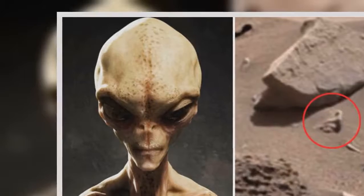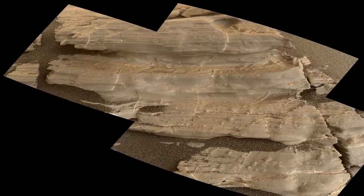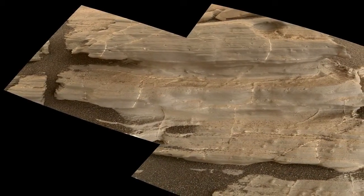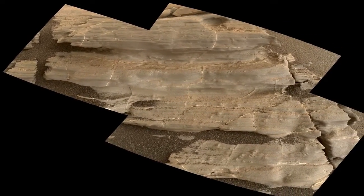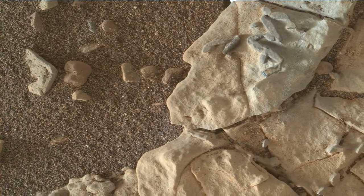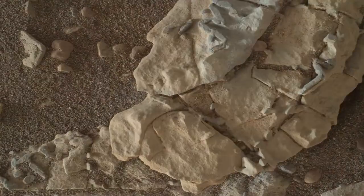The finely laminated bedrock at Jura is thought to result from lakebed sedimentation, as has been true in several lower, older geological layers Curiosity has examined. However, an alternative to the crystals forming in an evaporating lake is that they formed much later from salty fluids moving through the rock. That is also a type of evidence Curiosity has documented in multiple geological layers, where subsurface fluids deposited features such as mineral veins.